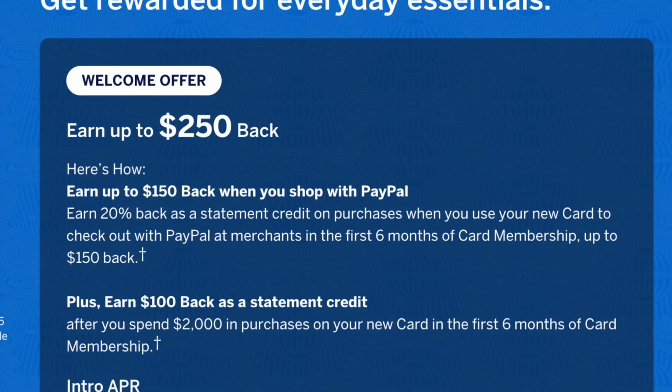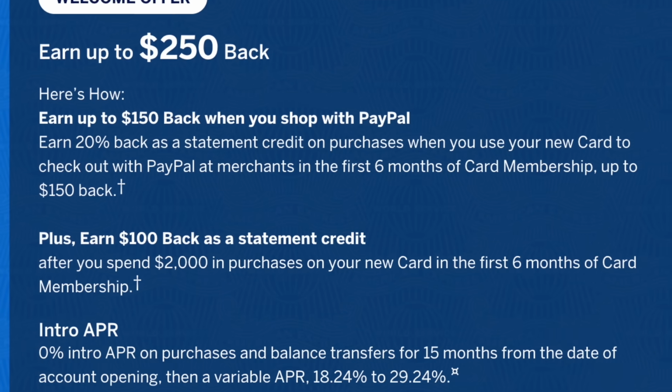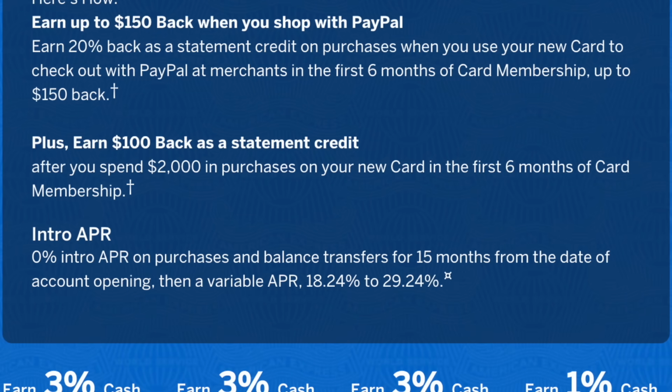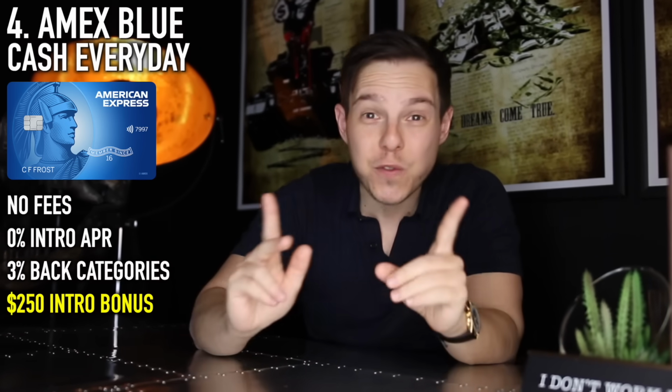On top of that, you could also earn 20% back as a statement credit up to $150 when you make a checkout with PayPal in the first 6 months, and an extra $100 statement credit when you spend $2,000 in the same time frame, bringing the total bonus to $250. Plus, in typical American Express fashion, they'll shower you with perks and features for those that know what to look out for.